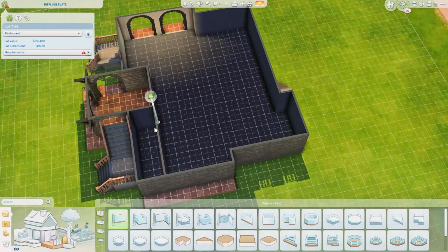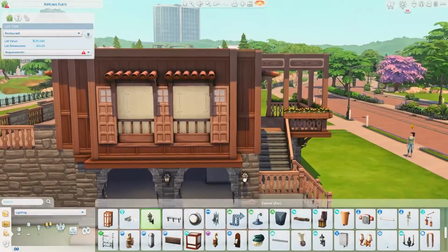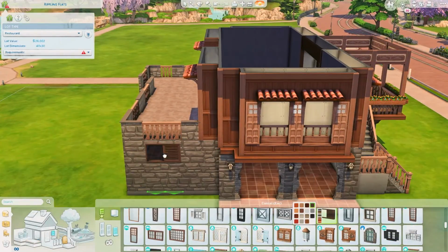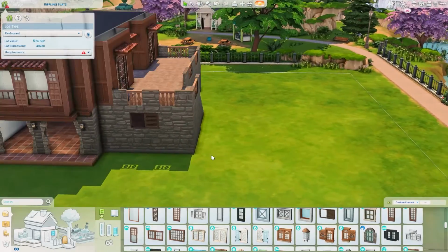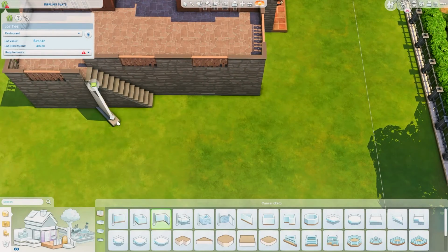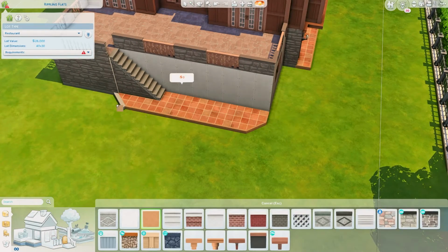This build took me, I think, about a week and a half to finish. I don't really have much time to sit down and build on weekdays since I have work, but I really had so much fun building this, and I hope you like this one as much as I do.